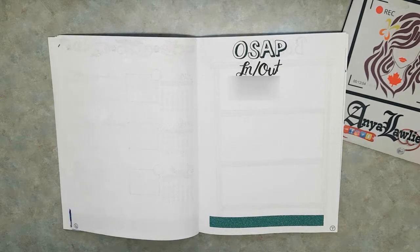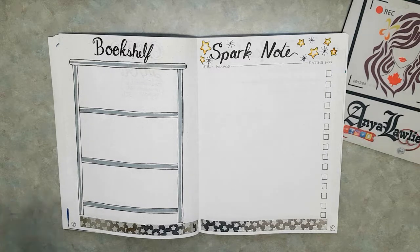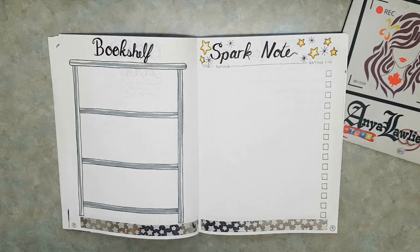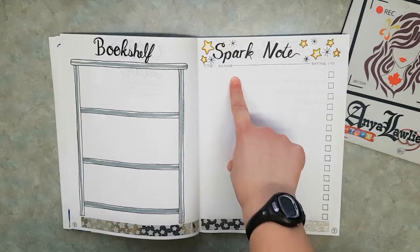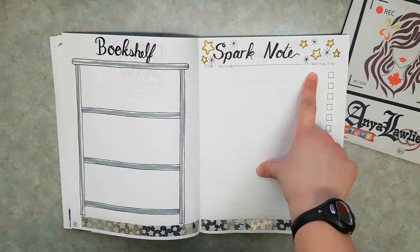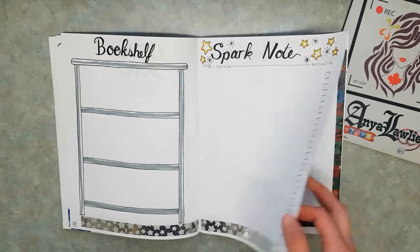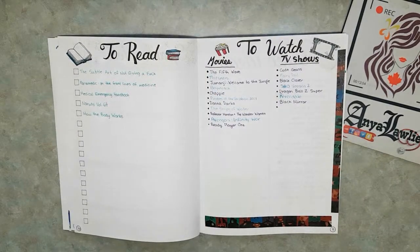Next is a little more exciting. It's a bookshelf. So essentially, when I go to read a book, I'm going to draw basically a book in the shelf and put the title of it. And the spark note side is, you know, in case you forget what the book is about, I'll write the title of the book and then kind of a little sentence of what the book was about, and rate it on a scale from 1 to 10 in the little boxes. And the next page, I have a list of what I want to read. So hopefully I can start checking stuff off sooner than later.